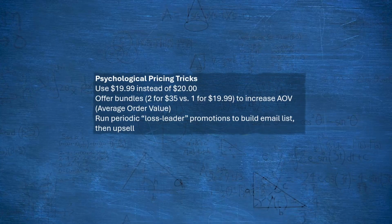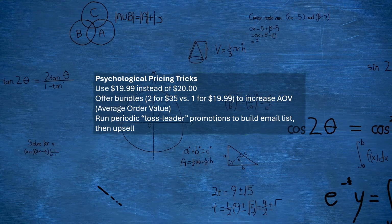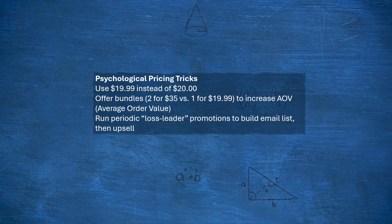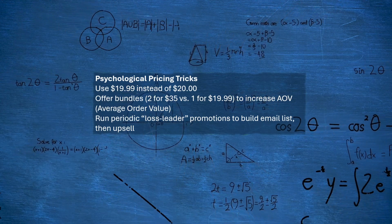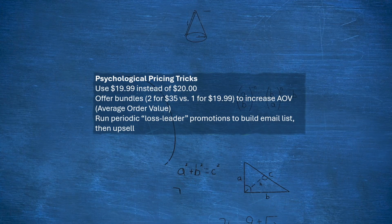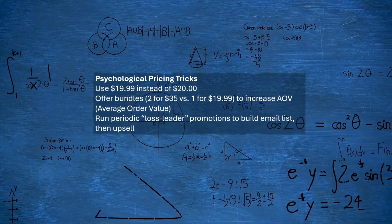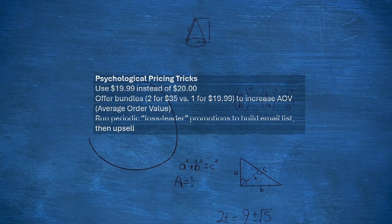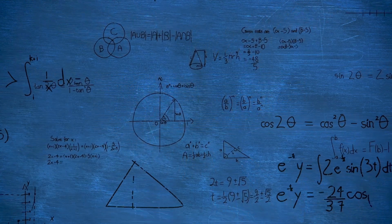Now, beyond the raw numbers, consider using psychological pricing. For example, pricing an item at $19.99 instead of a flat $20 can increase conversions. You can also create bundle offers like buy two for $35 to boost your average order value. You might even run a loss leader campaign, selling one product at $9.99, even though it costs you $14, just to attract customers. Then upsell them on related products through email marketing. All of these tactics help you price strategically, increase profits, and stay competitive in the e-commerce space.